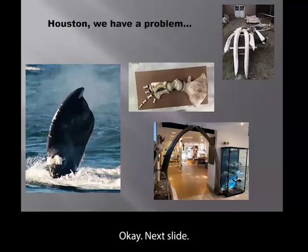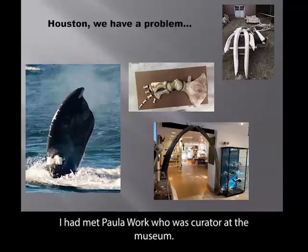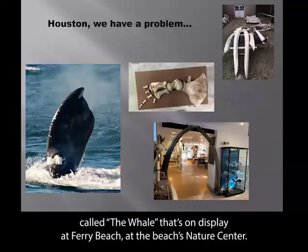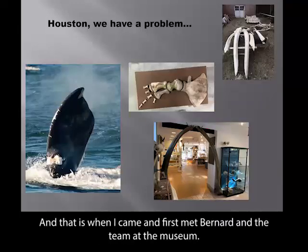Okay, next slide. I should say that Houston, we have a problem because this is where we started. We collected this right whale. I had met Paula O'Rourke, who's curator at the museum. I think about 10 years ago, we collaborated on a project called The Whale That's on Display in Ferry Beach at the Beach Research Center. And at that time, she thought I might have the skill set to help with the project in the museum. And that is when I came and first met Bernard and the team at the museum.